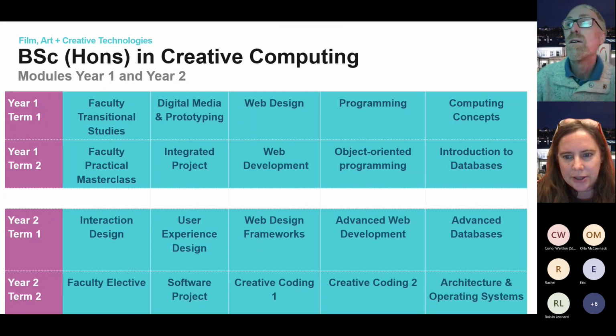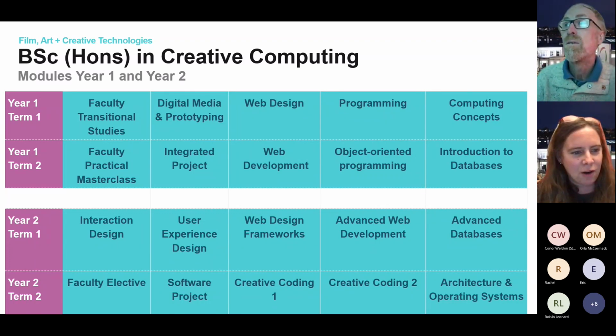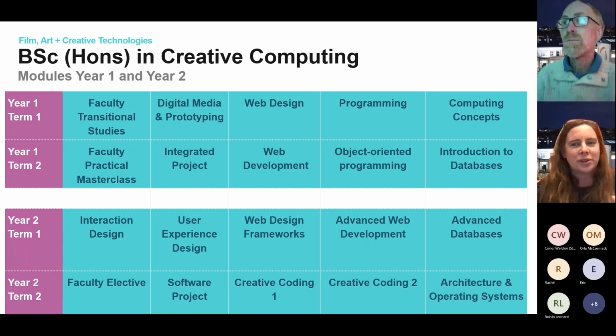There we go. So just one thing: the integrated project in first year on the second line, and the software project in second year on the second line of the second year. They're modules that really tie in a lot of work that you do in the other modules. Our course is kind of unique in that we take everything together in one module and allow the students to develop a big project.